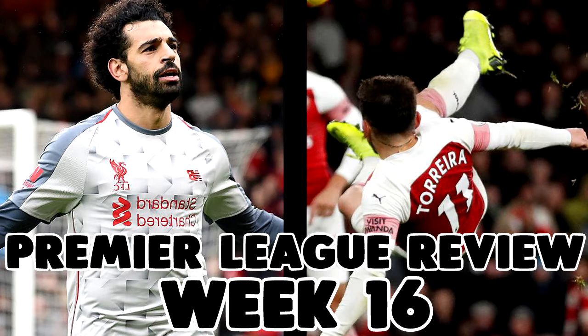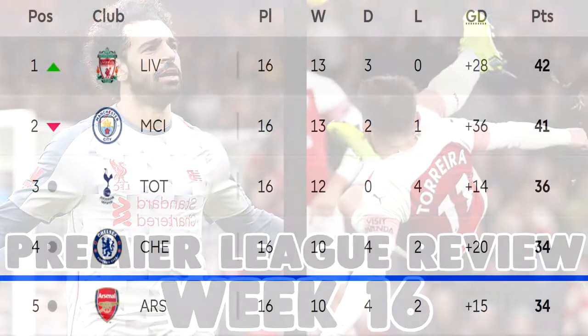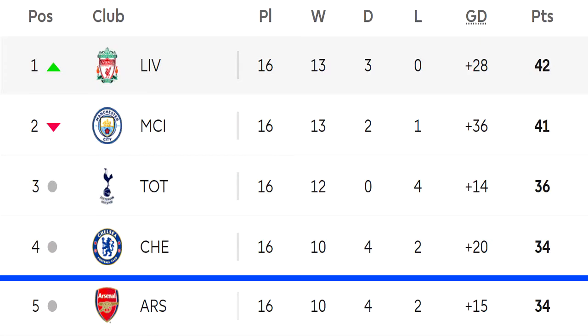Right, so that's all the games I've got for this week. Before we go, let's take a look at the Premier League table and top goal scorers, starting off with the Premier League table. Start with the top 5, and as you can see, Liverpool are now on top and the only team left unbeaten after winning at Bournemouth.